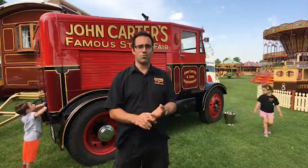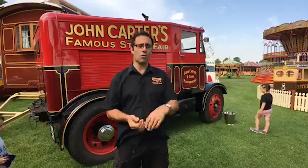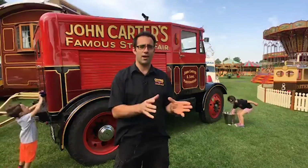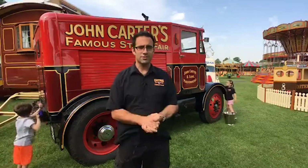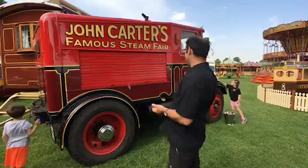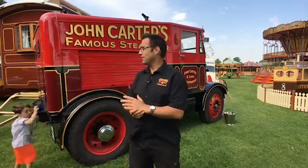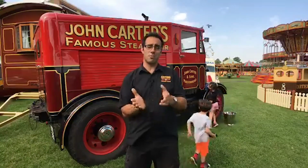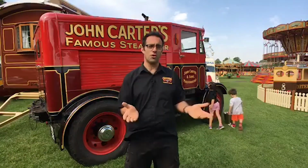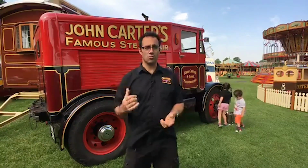All but one of the Scammells we've still got, but number 3 was sold, and when it was sold I replaced it with a Foden, but this came up for sale. This is a Showtrac. I'll tell you a bit more about Showtracs in a minute, but I couldn't resist making this number 3. So we've actually got 2 lorries with number 3 on, which seems a little bit crazy. But so what is a Showtrac?